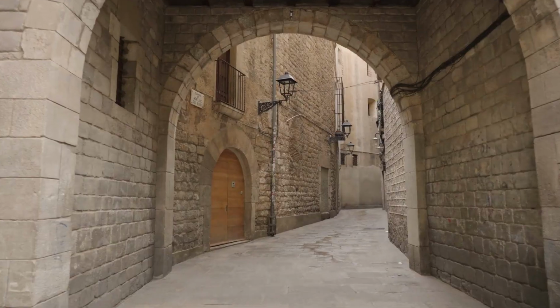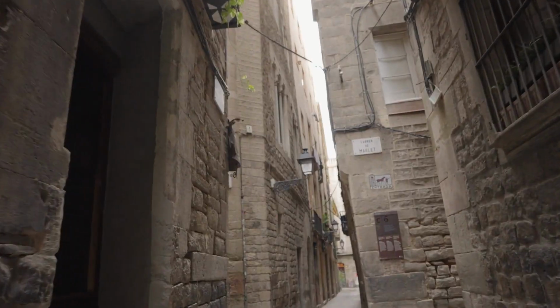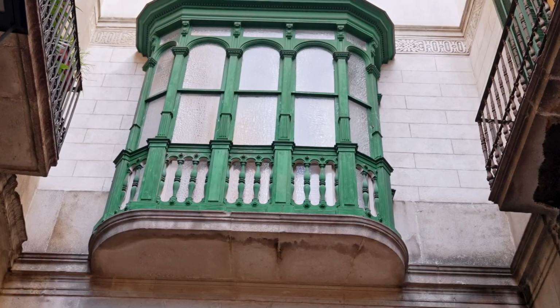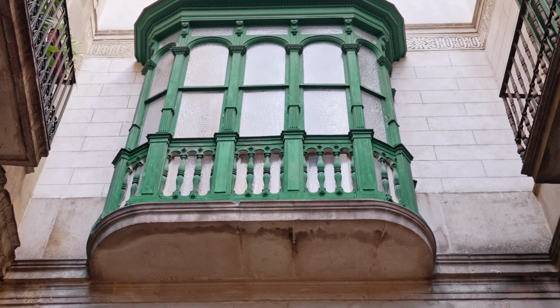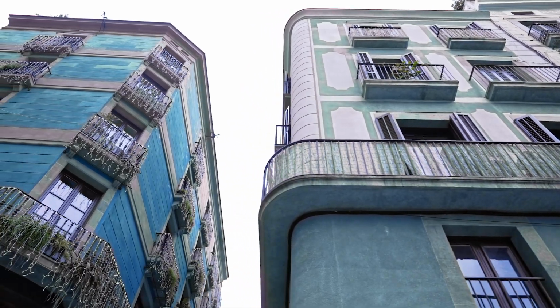Next on the list are the narrow streets of the Gothic Quarter, where every cobblestone has a story. Take a trip back in time as you stroll through this medieval maze. The streets are narrow and twisty, like a puzzle begging to be solved. Around every bend you'll find old buildings with tales to tell. They've been standing for centuries, watching the world change.